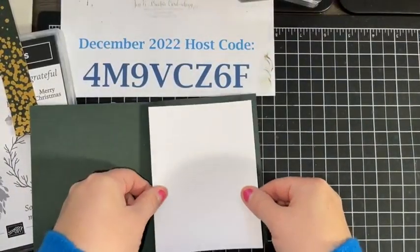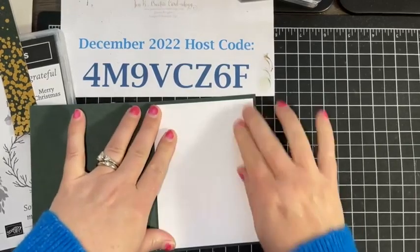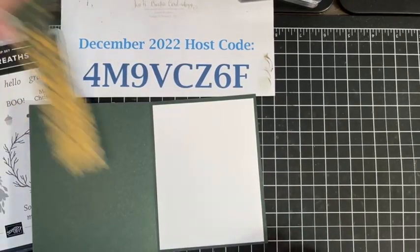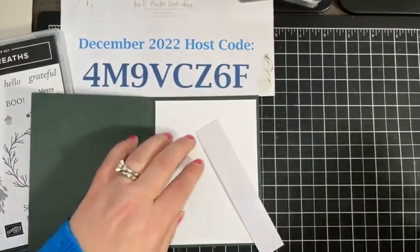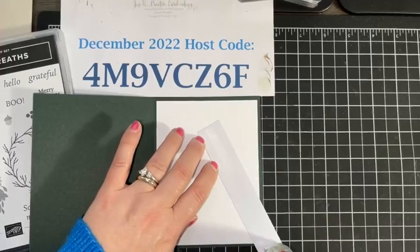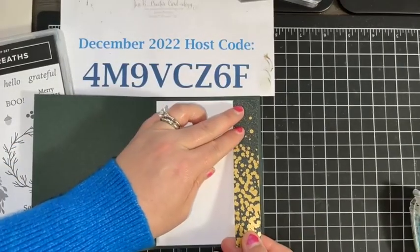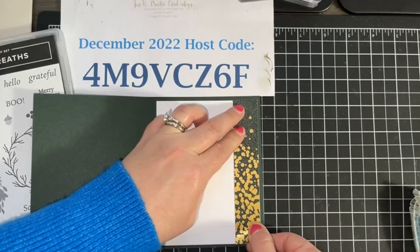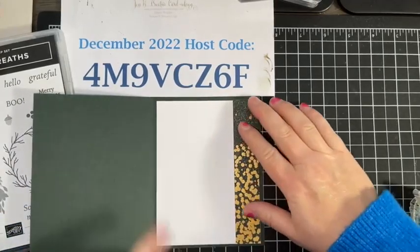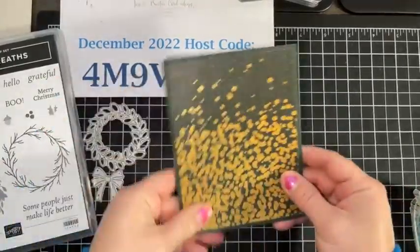Crazy, crazy. All right, so I'm going to adhere this basic white onto the inside, and then I'm going to take that leftover strip. I cut it to 1 by 5 1/4, and I'm going to glue this on the inside here, right along the edge. I thought that was kind of fun to dress that up. All right, so we've got fancy, but you still got room for a message in here.